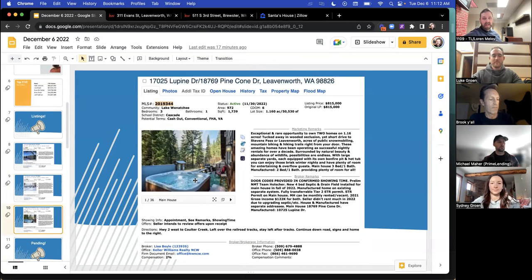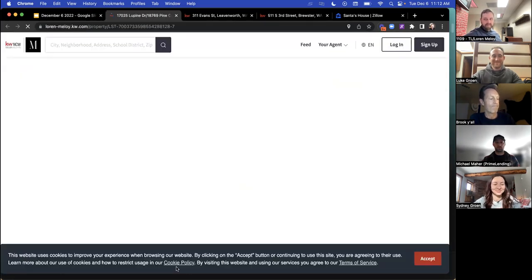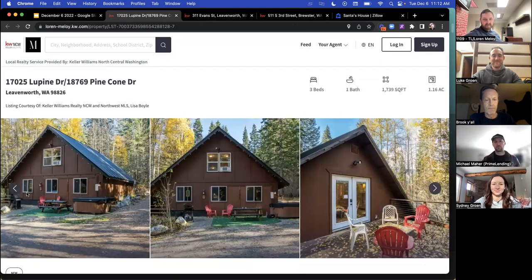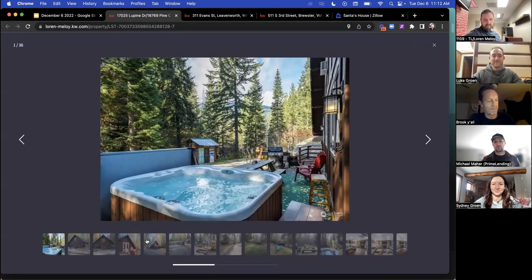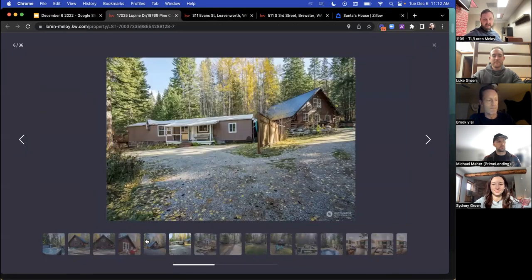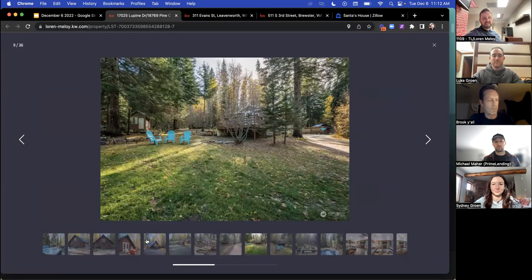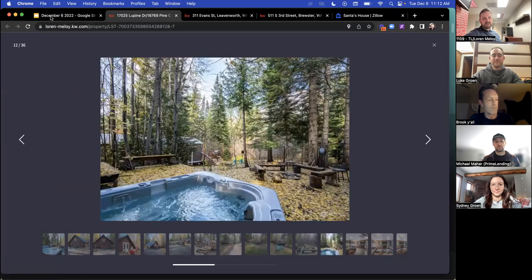Lisa's got one out in Lake Wenatchee, and I like how they lead off with the important things, the hot tub. This is what I'd lead off with too. If I had this hot tub, this would be my first photo right here. But yeah, beautiful hot tub. This is a great cabin out in the Lake Wenatchee area. Yeah, it looks like it's got a couple of structures on it. Oh, that's right. So that's the other thing. If you notice there, it's got two addresses.